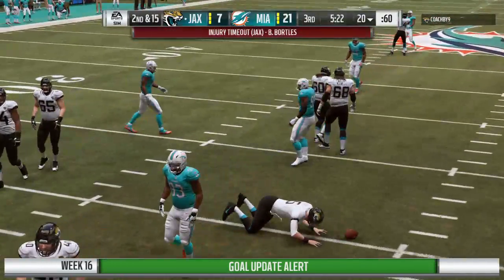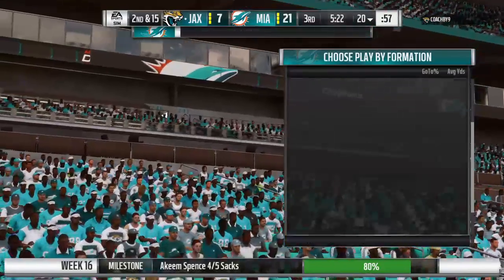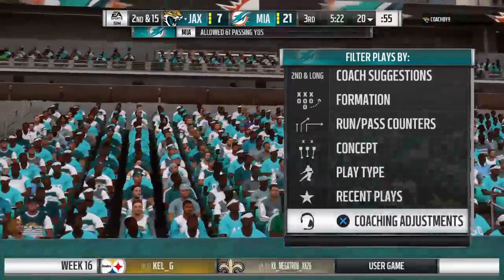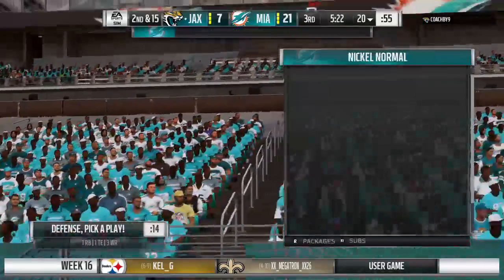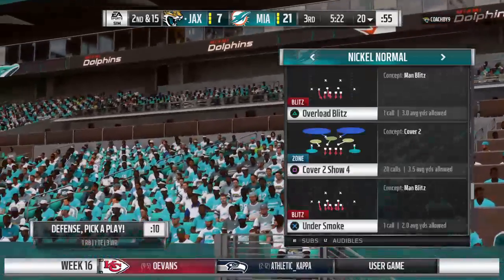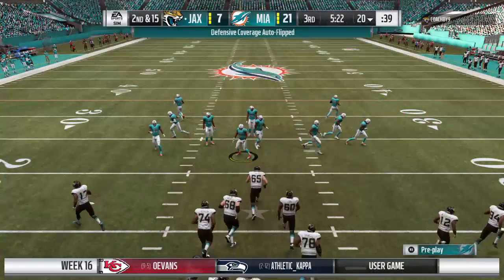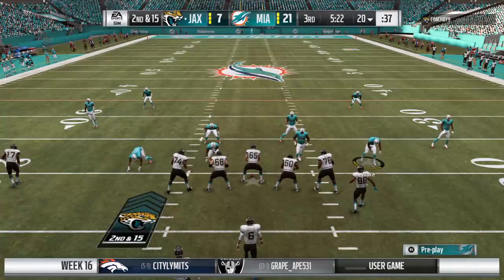And now following that sack, looks like we've got an injured man down there on the field. And how might this affect him for the playoffs? We'll get a report when we come back. Coming up now on a 2nd and 15 following that sack.